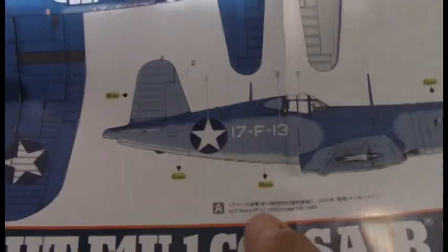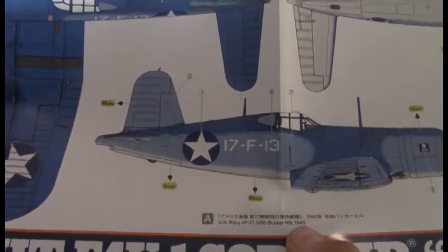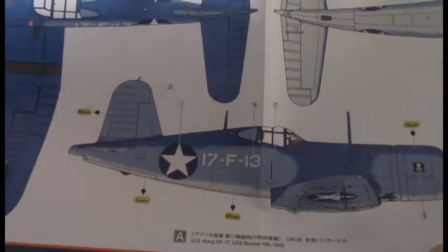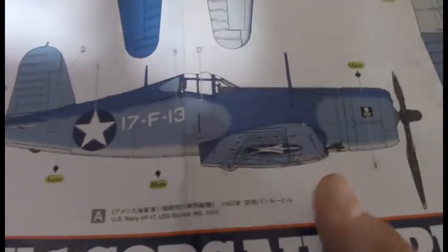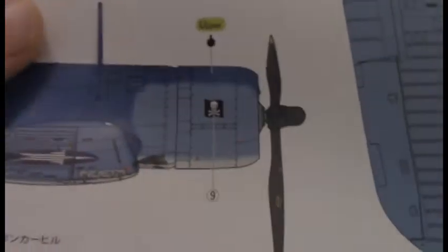U.S. Navy VF-17, USS Bunker Hill, 1943. So, because of the Jolly Roger, this is probably the model that I'm going to do. Because, of course, Skull Squadron represent.